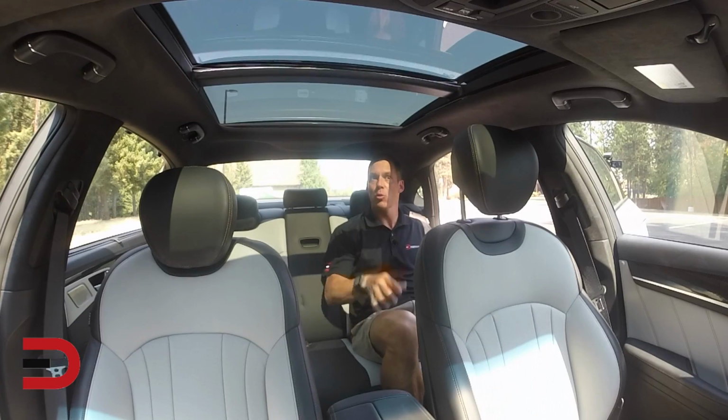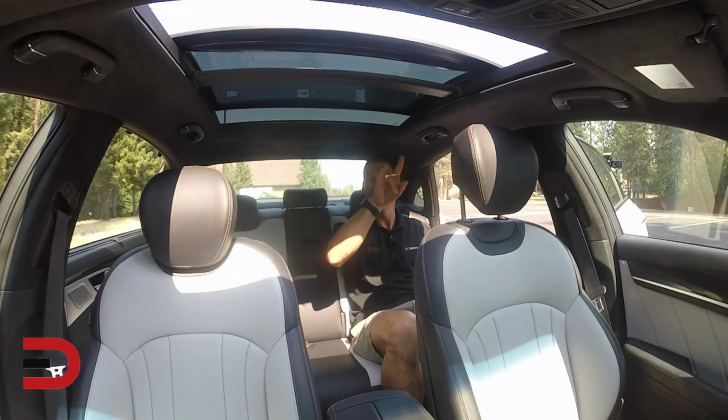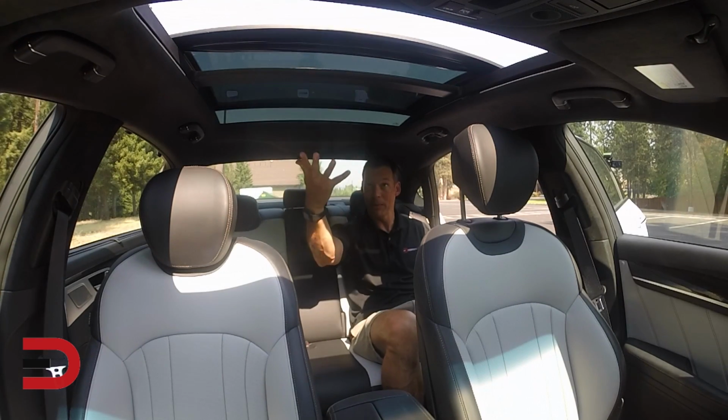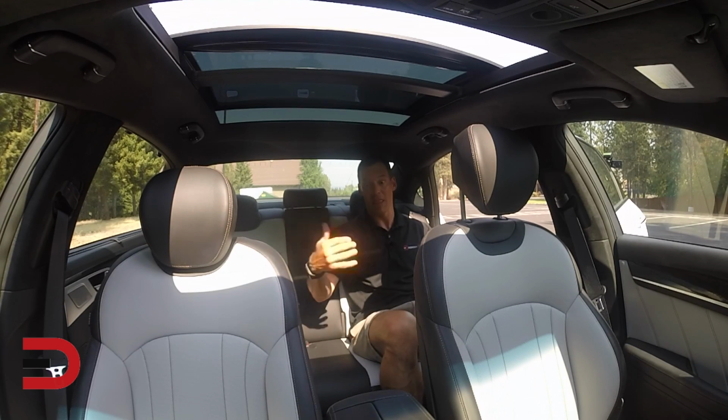So great panoramic sunroof, and it even slides open as well. So all that with one push of the button. So now the front 2 passengers have an open moonroof, and then we have the massive panoramic sunroof for both the driver, passenger, and the back passenger.